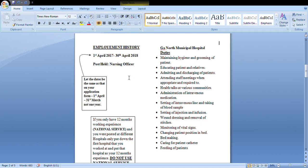Now, for some of you who have done your 1 year's post-graduation working experience or your national service, you may have been working as a rotational nurse, in which during the course of the year you may have been working at 2, 3, or 4 different hospitals. Please use the first hospital that you worked at as your place of employment, and use the dates showing a 1 year working experience. So for example, if you were working at one hospital and you started on the 1st of April 2017, and during the course of the year you moved on to different hospitals, just use that first hospital, dated 1st of April 2017 to the 1st of April 2018, for example, showing that you have worked for 1 year.